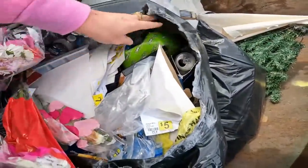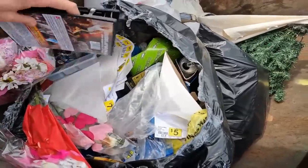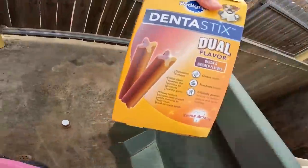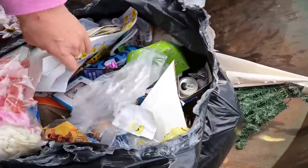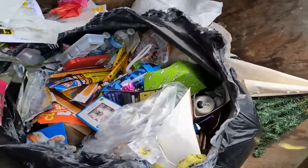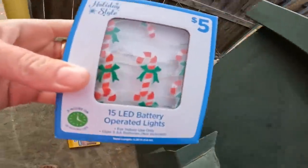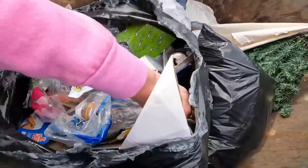Got some flowers. Is that a movie? That's not in there. Ooh, some dentist sticks. Nice for the dogs. They will like that. Oh my goodness, look at all those jerkies down in there. That's a lot. What's that? Some little cute Christmas lights here? That's awesome. What else? What else?